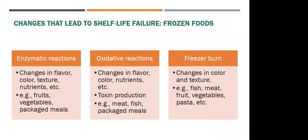There are oxidative reactions. These are free radical mechanisms, so they will occur even at low temperatures. It's just the initiation that can be slowed down by temperature. And again, we're looking at flavor and nutrient changes. Toxin production is undesirable, but can happen. If you get water migration, you can get what's commonly referred to as freezer burn. You get desiccation around the edges of a product. So frozen foods are not immune. They have shelf lives for various reasons.